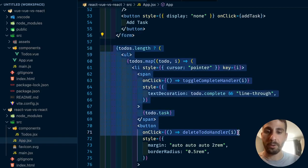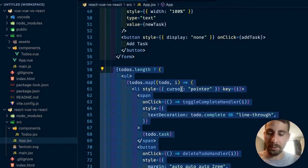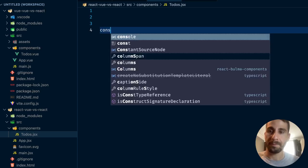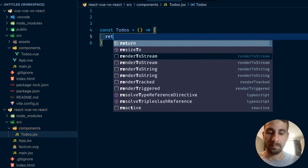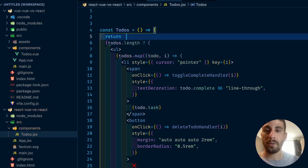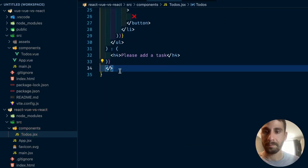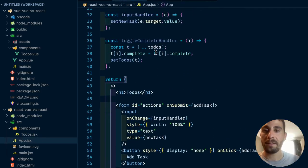We're going to take our toDos.length. All right, so we're going to take everything right there. I'm going to paste that into our ToDos, but we need to create the component first. And so we're returning the JSX. And this is going to have to be, let's make a React fragment again because it needs a parent element. And then we save it, it adds our parentheses in there, but now we don't have toDos. So we need to pass the toDos into that component.